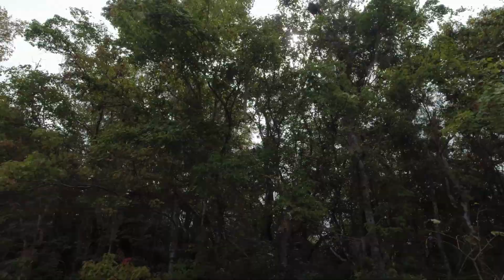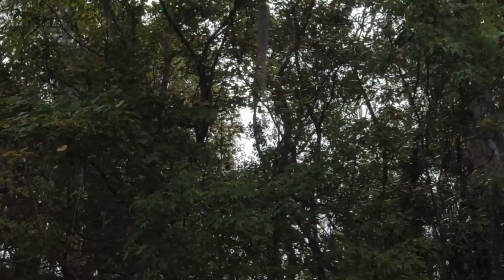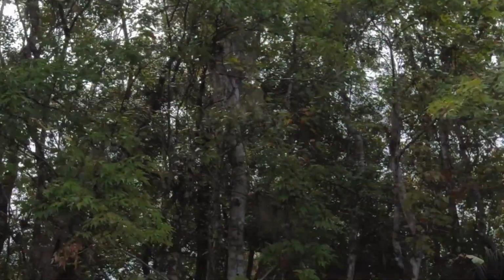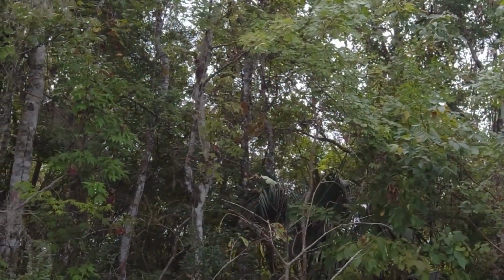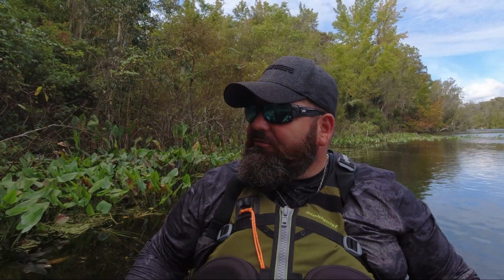There's one right there. That's a little one, little bitty one. Yep, there's the baby. They're all jumping in the trees over there. It's pretty neat to be able to just paddle up somewhere like this and have an encounter like this.